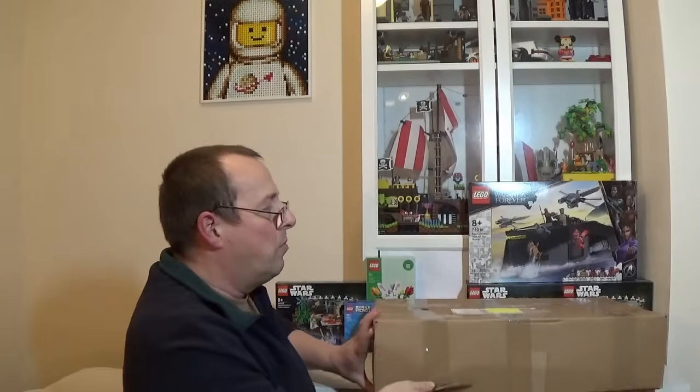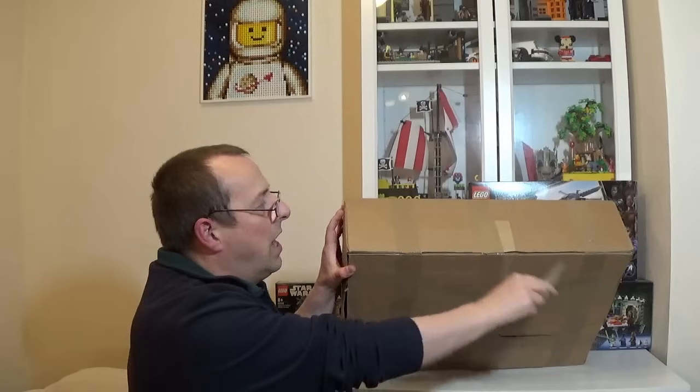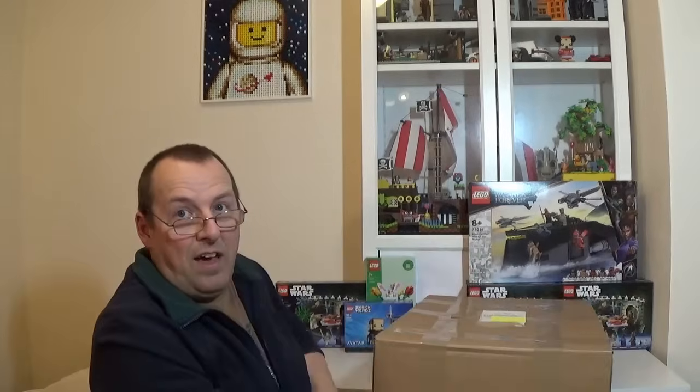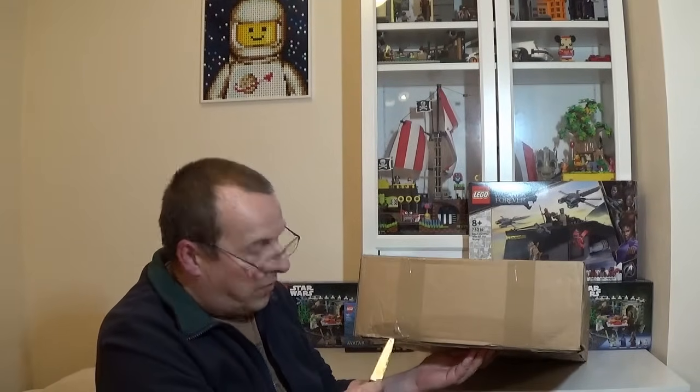But basically, what it is, you place a bid on Whatnot and you pick a number, and then that number has either got a minifigure in there or a minifigure and another number, and if you get the other number then you will get one of the larger sets.